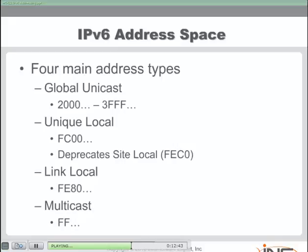So, very, very important. Our global unicast addresses, by the way, are going to look like the number 2000 to 3FFF. Your unique local addressing, which replaces the site local concept, those will stick out like a sore thumb because they start FC00. Your link local address for use only on the local link, those stick out like a sore thumb, FE80. And finally, multicast addresses begin with the designation of FF.